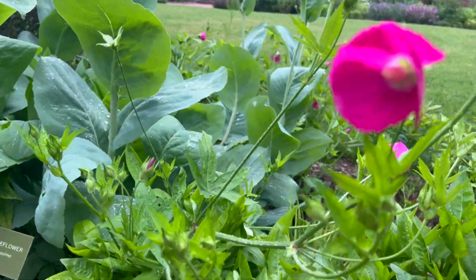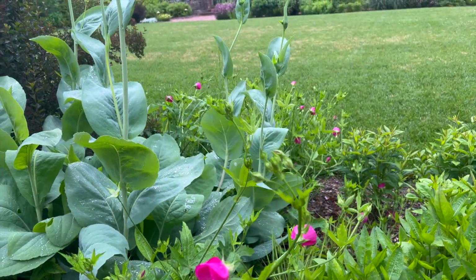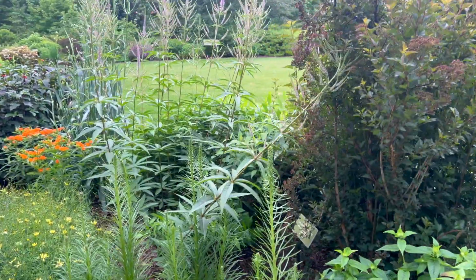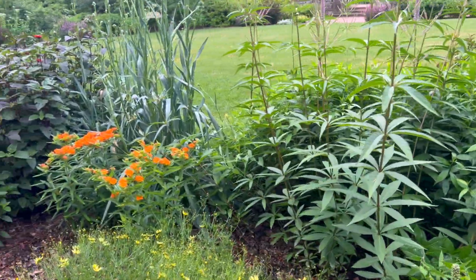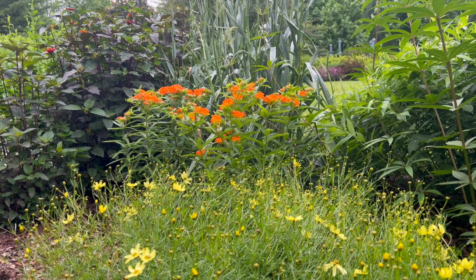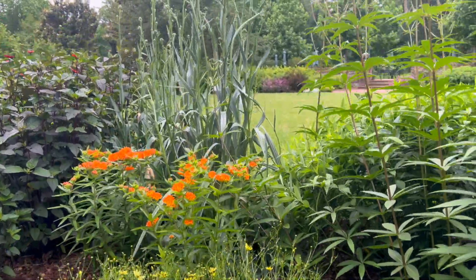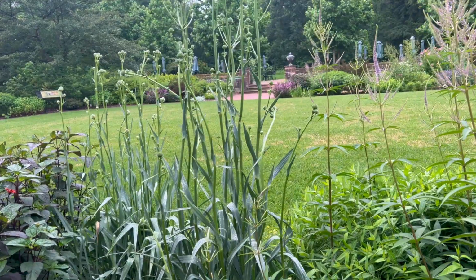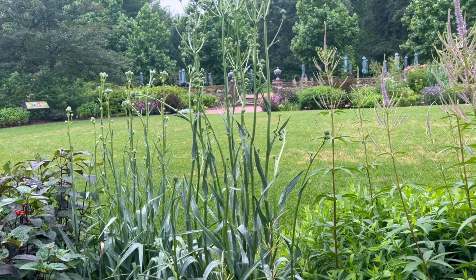And of course you have orange milkweed or butterfly weed here. I have seen a few monarch butterflies already, so hopefully we'll see some. And I know that in other areas we have some of the other milkweeds growing as well. I love these rattlesnake master. Oh yeah, the rattlesnake master, that's a great plant. I've never seen one that big before. It gets quite large, yeah.